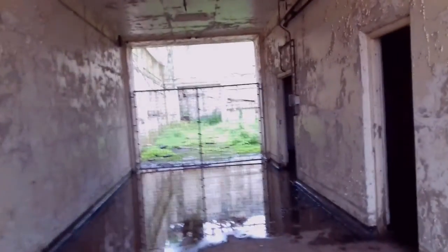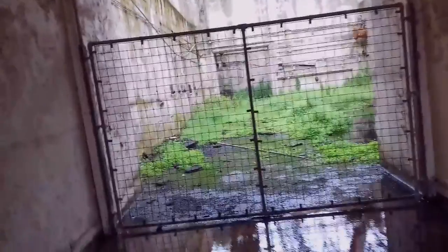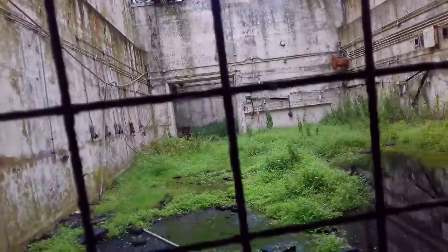Not allowed in any of the others, unfortunately. This definitely reminds me of Chernobyl. Yeah. Or as we said earlier, it reminds us of Shutter Island, the film. Just this standing water around on the floor. Really, really creepy here.